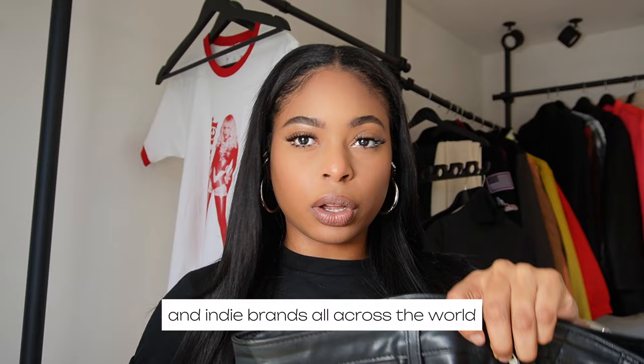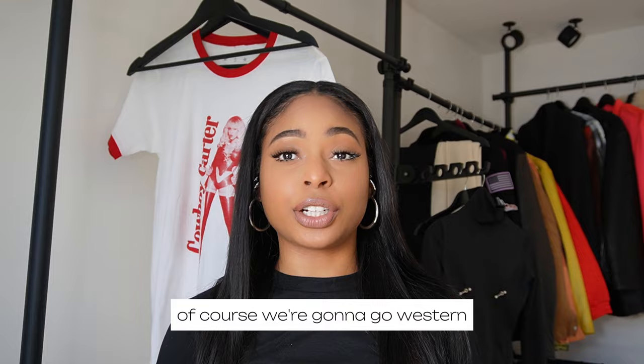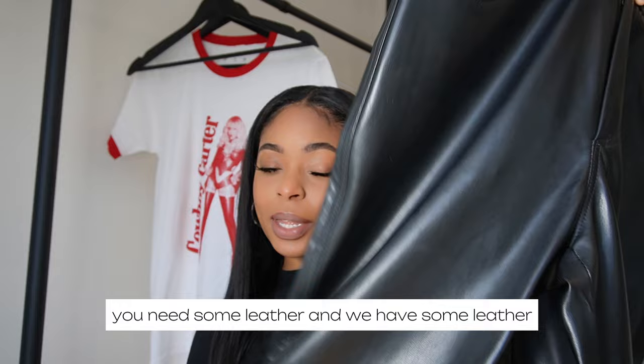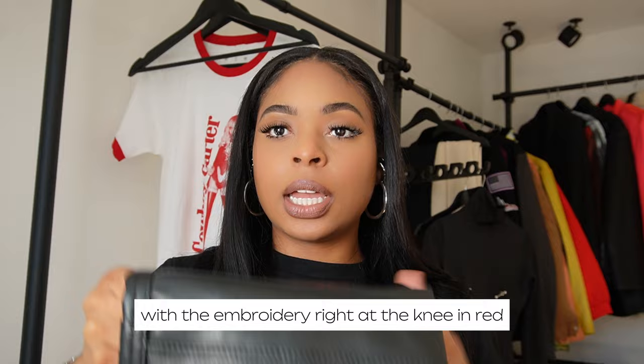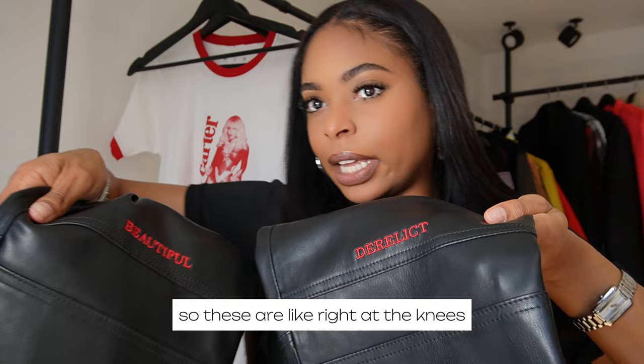A lot of New York based designers will put their stuff in The Doors first if you're just starting out. So there's really cool things there you can find. And I thought these would work perfectly because, of course, if you're gonna go Western, cowboy, Southern, all of it, you need some leather. And we have some leather. It also ties into the whole red ringer detail with the embroidery right at the knee in red. So I like that little call out. It says beautiful derelict. So these are right at the knees, which I think are really cool. So I think that will work. We'll do that.